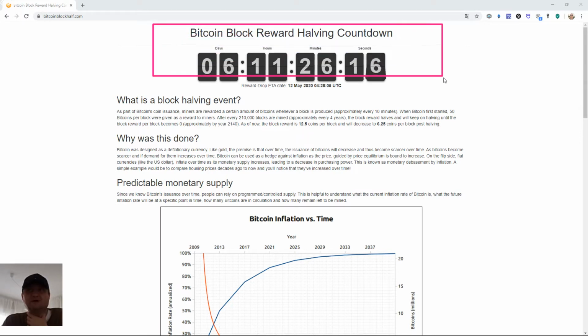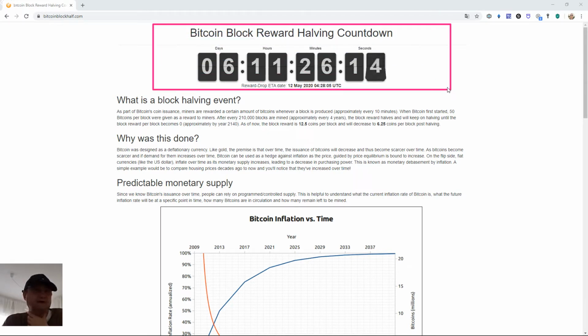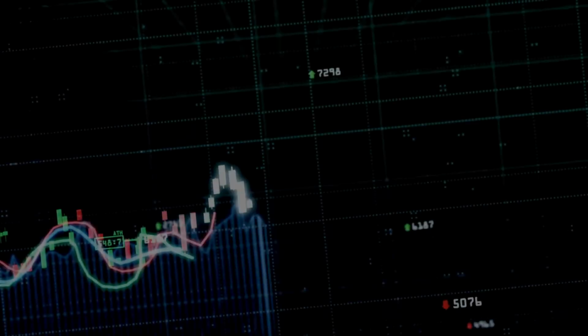And you know what we are going to talk about, right? Once you see this countdown, it means it's time for the crypto market update. We are less than a week away from the Bitcoin halving. So let's have a look at what we have from the charts perspective when it comes to crypto, Bitcoin and Ethereum.